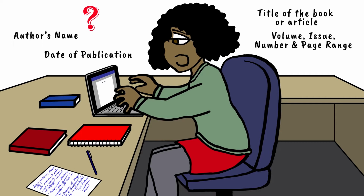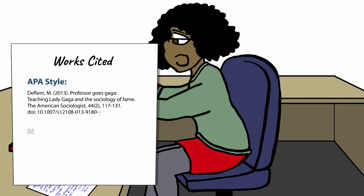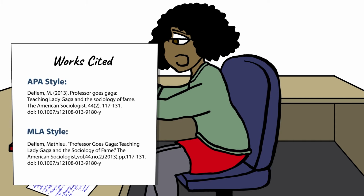Even when you locate an article online, it's important to include this essential information, as well as the website URL or DOI. While differences exist between APA, MLA, and other citation and referencing styles, recognize that all references require essentially the same information. What varies is the order in which these elements appear.